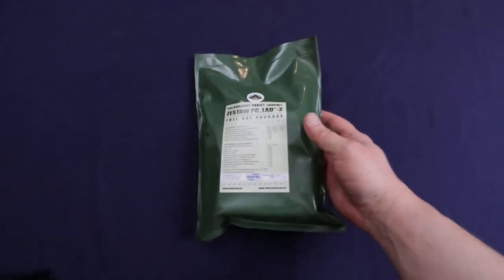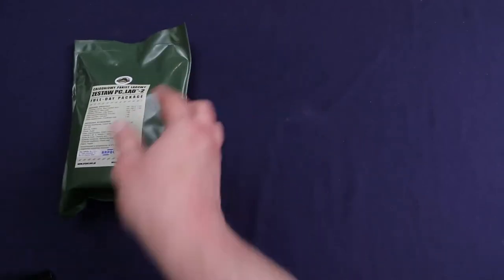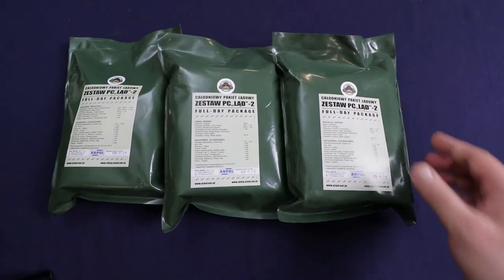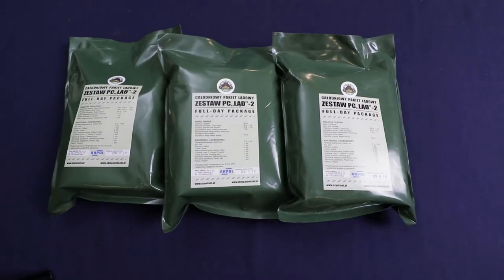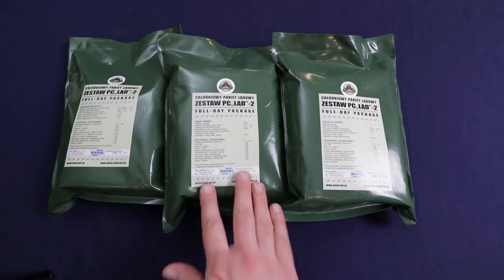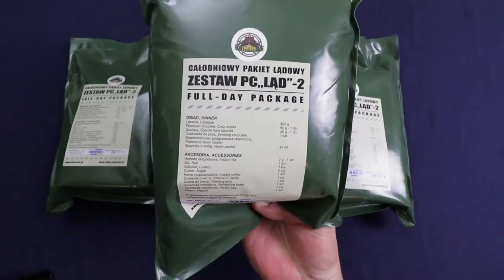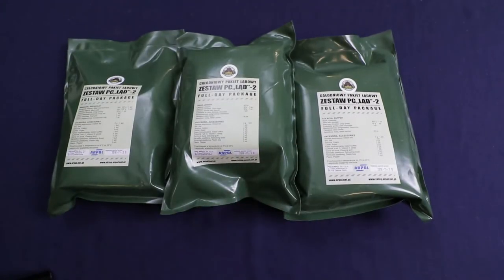Today we are in Poland, where I'll be reviewing this 24-hour, or as they call it, full-day package, a 3-pack of breakfast, dinner, and supper. I tried to get some information online on why they have each one separate. My guess is if you're a little closer to camp, you just go back to camp, pick up your dinner, and head back out in the field instead of having to lug around an SRG all day.